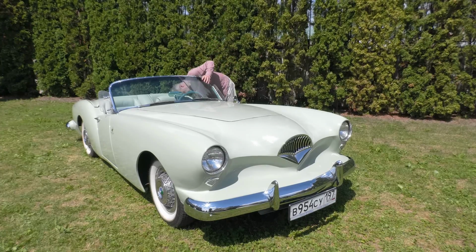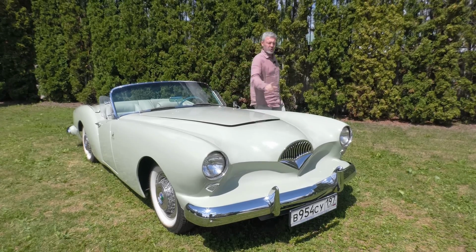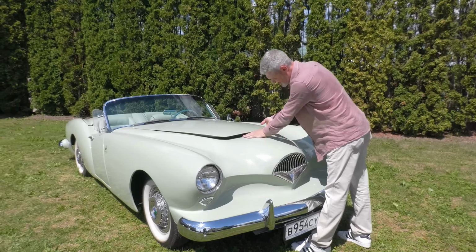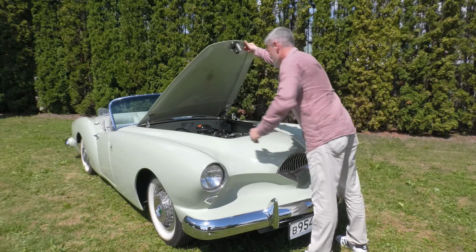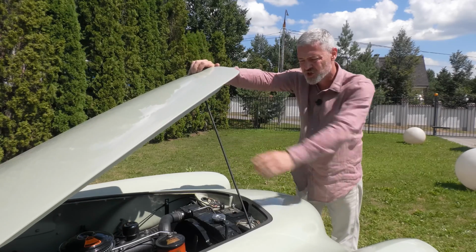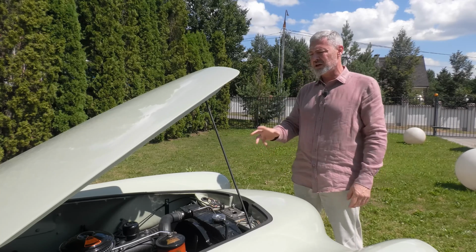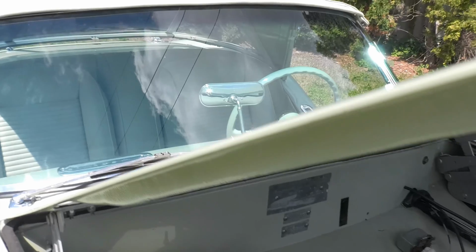The vehicle was widely marketed as a sleek and sporty coupe. But here's the significant catch. The engine, to put it mildly and quite frankly, is a bit underpowered and noticeably weak. Yes, it's a 6-cylinder inline engine with a displacement of 2.6 liters, but it only produces 90 horsepower.